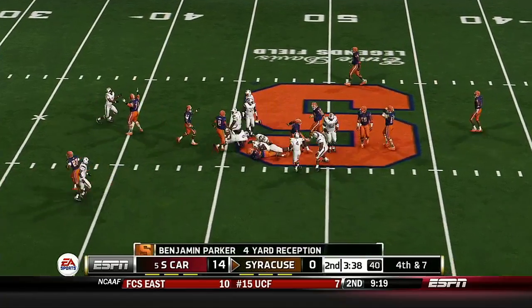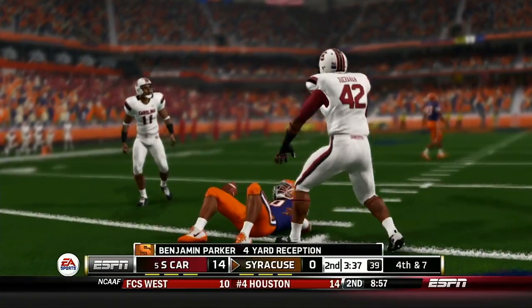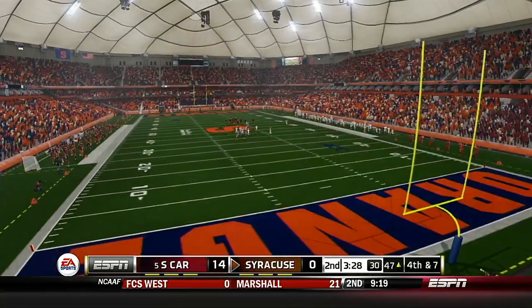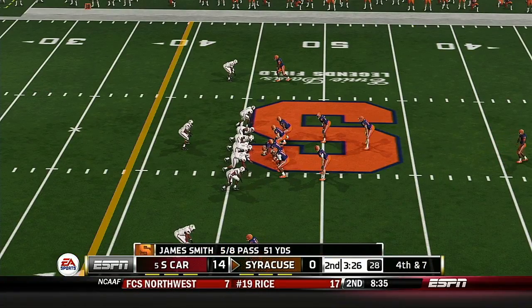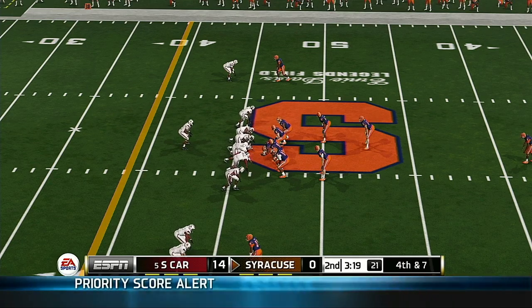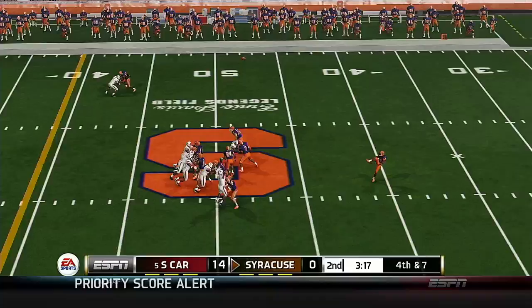Fires quickly, and he's got his man. And they make the stop at the 47-yard line. Makes the catch, but just not enough for the first. Yeah, they're going to come up a little bit short here. Nice job by the defense of preventing this completion from turning into a first down. The punter is going to try to pin them deep in their own territory with a good punt here.